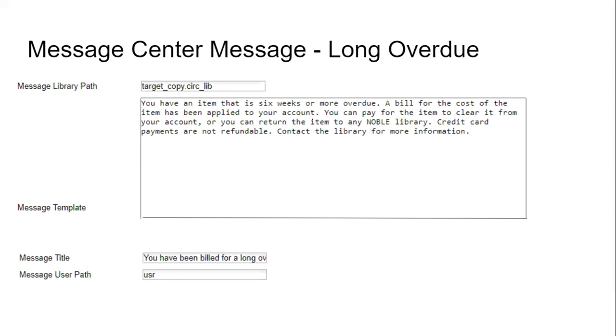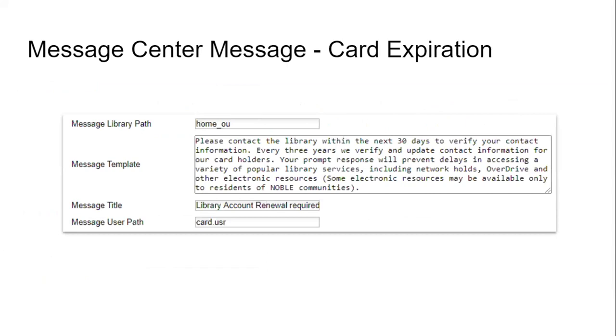So the trigger sends out the notice and also adds the message that the patron can see in the catalog when they log in. We did a similar thing with the card library account soon to expire, to try and let them know how they can renew their card.